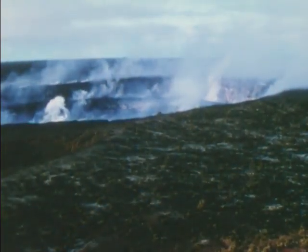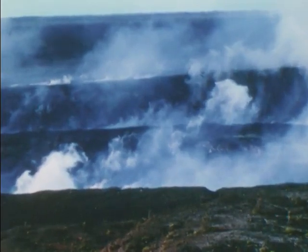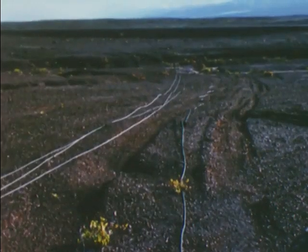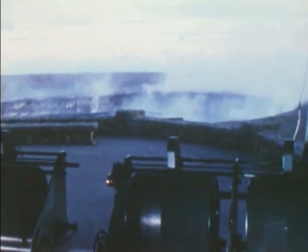15 kilometers away is Kilauea's summit. At the summit, overlooking the caldera, is the Volcano Observatory. From the observatory, cables go out to seismometers strategically placed around the mountain. Sensor signals are transmitted to the observatory, where a bank of seismographs continuously records them.